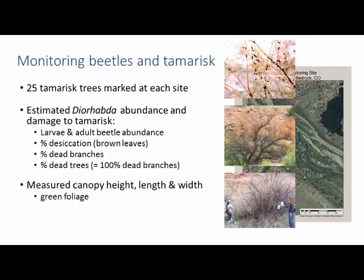To get an idea of crown volume and crown cover, they measured canopy height, length, and width of the green foliage. And so as the green foliage contracted, those measurements decreased. All of these measurements were done from 2008 to 2014. For most of the sites, they were done 3 times a season. Some of the sites were difficult to get to, so for 2 of the sites, they were only measured 3 or 4 years.